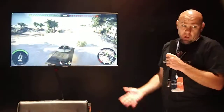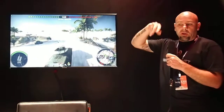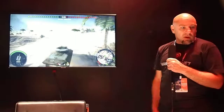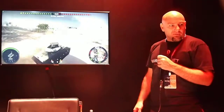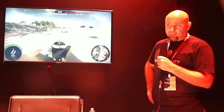So, built for console. It's also faster. You'll notice the tank speed's faster. Also, the progression through the trees is faster as well. So this is built for console players, and it's a lot more fast, action-packed style of World of Tanks. Super exciting. This is playing against the people on the floor?